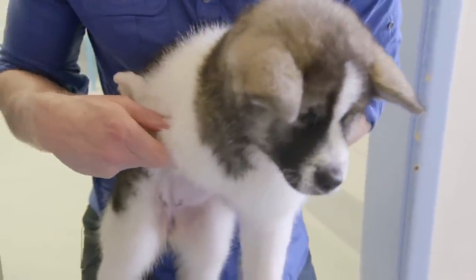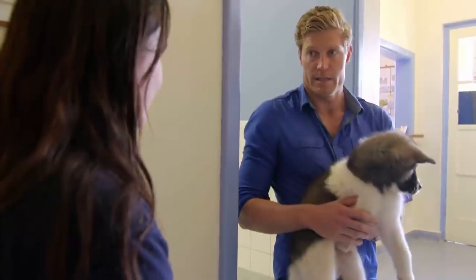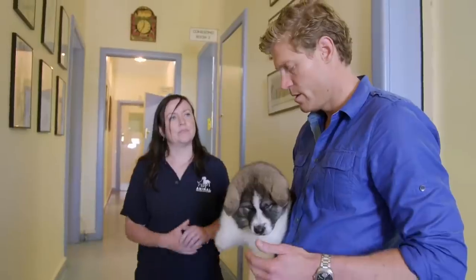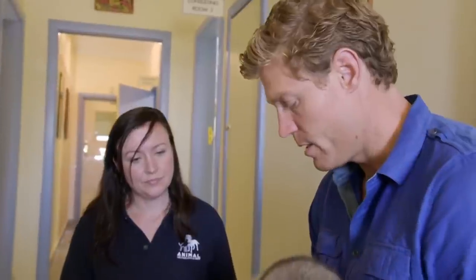When walking on three legs is hard enough, having this leg do that to her is an even bigger issue for her. It's gonna be impossible. It's gonna make it really hard. The best thing now is to take an x-ray. Okay. Now, an x-ray is gonna tell us exactly what's happening structurally with this leg.